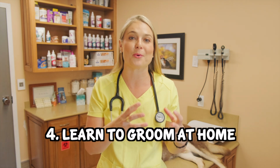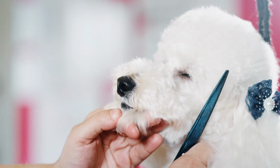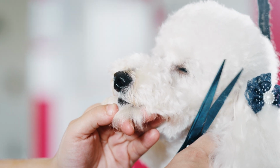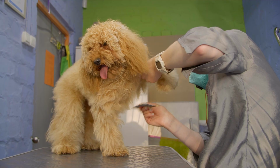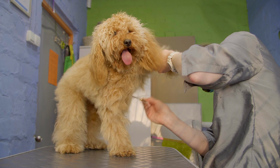Number 4, guys, you're gonna laugh at this one, but learn some basic at-home grooming skills. Grooming a toy poodle for 1 year can cost up to $1,500. And imagine a standard poodle. I have one named Sophie, and her grooming can cost anywhere from $2,000 to $3,000 a year, plus tipping the groomer, which you have to do because they literally break their backs doing these things.